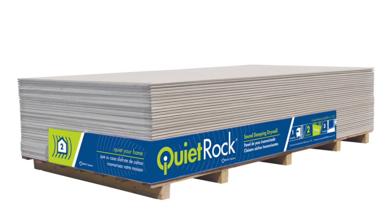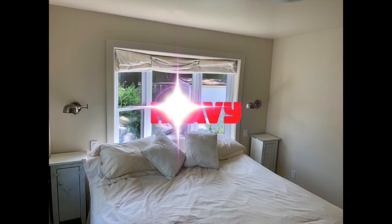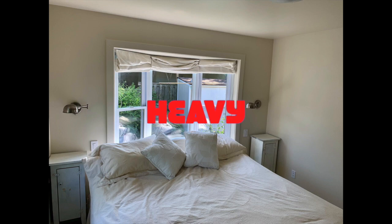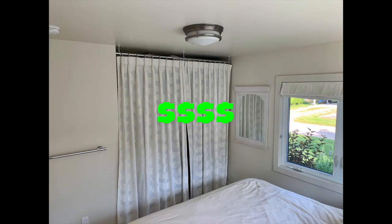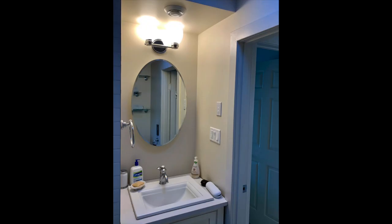Finally, instead of applying normal drywall, I used something called quiet rock. Quiet rock consists of two pieces of 5/16-inch drywall with a membrane in between. Watch out, because quiet rock is heavy and unfortunately is about 6 times more expensive than regular drywall. But as you know, when it comes to drywall, it's not the cost of the drywall, but the labor involved in installing and mudding it.